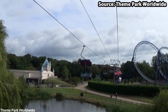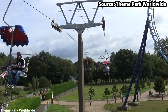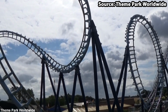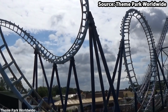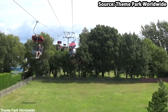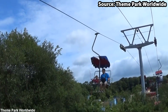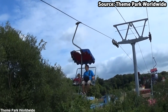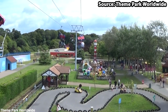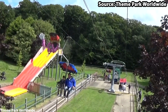Similar to many of the other chairlifts from around the world, once you have boarded the ski lift style gondola, you will take off into the sky, providing some incredible views of not only the beautiful scenery, but such rides as Wipeout and Wavebreaker too, all before you finally land in the other station. If you do want to take a return trip though, do not fear, as Chairlift does also provide a return service.